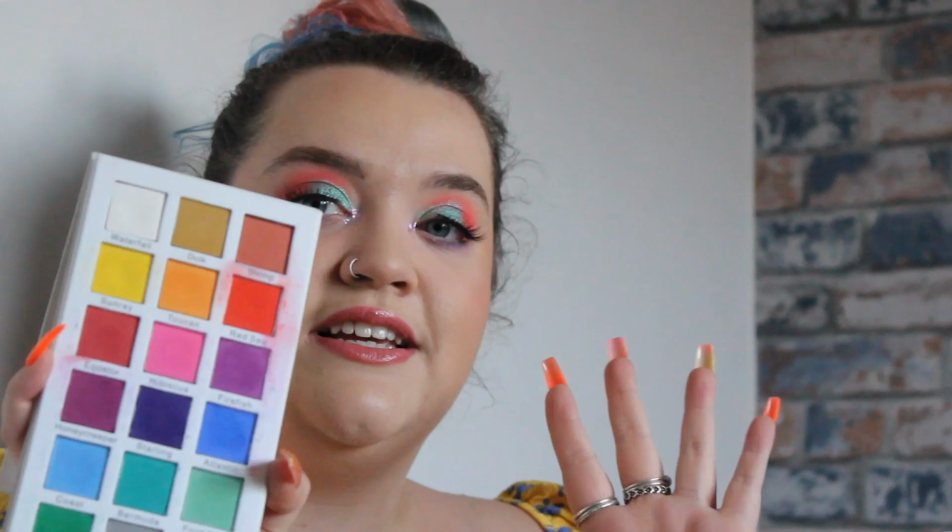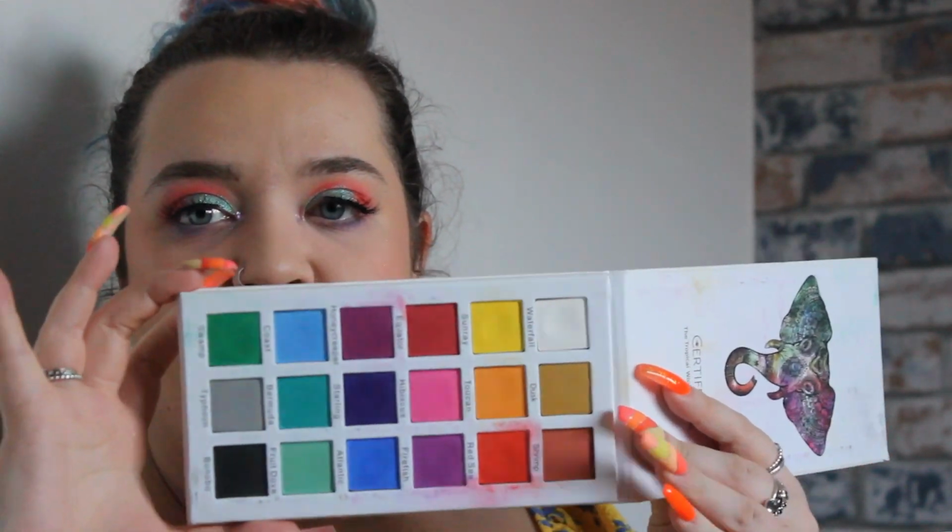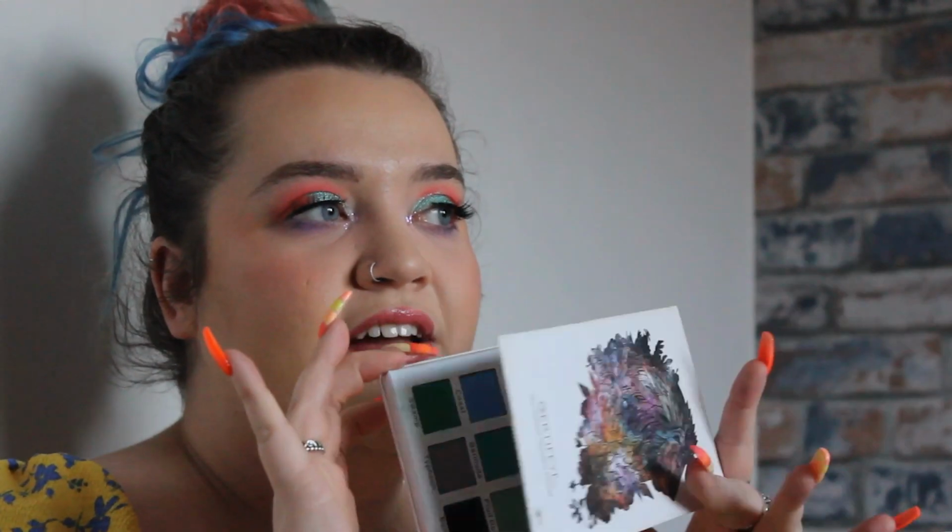First off, we have the Certified Tropical Wonders palette. Now this one is currently on sale for the grand total of £9.50. If you haven't already tried Certified, you need to. These are the most gorgeous matte shadows. This is a rainbow palette I've had in my collection for probably way too long, but it's one I could absolutely never get rid of. And until I've used a bit more of it, I'm not buying a new one because it's still just as good as it used to be.